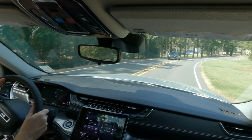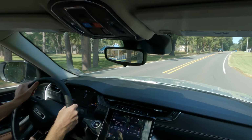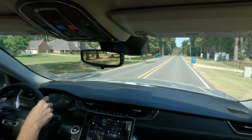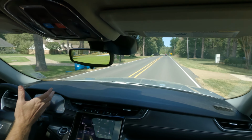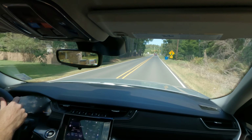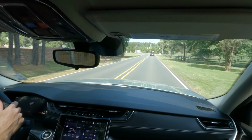Typically, you can get a general idea, when you ride in the front seat, of what the rest of the vehicle is like as well. Steering is good. It's not sports car like or anything like that, but it's good. It works well. I'm comfortable with the overall way the vehicle drives and handles.